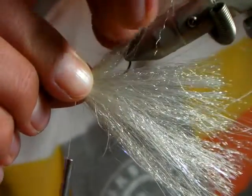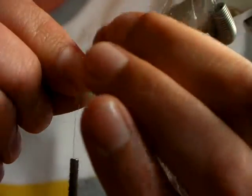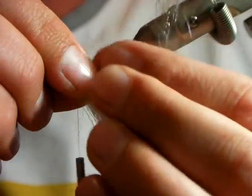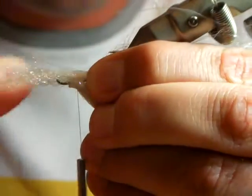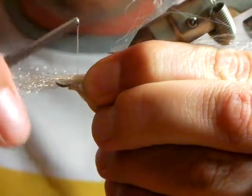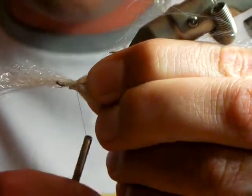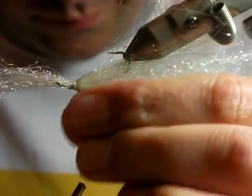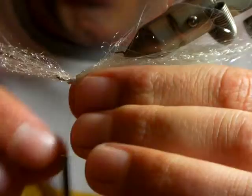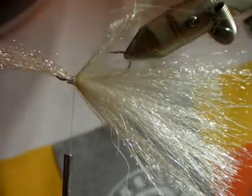Okay, so what you're going to try to do here is just try and split it. Can you see what I'm doing here? Try and split it around the point of the hook. It's going to look messy, it's going to look like there's a lot of thread, but I promise you those fish, they're not fussy when they see this in the water.